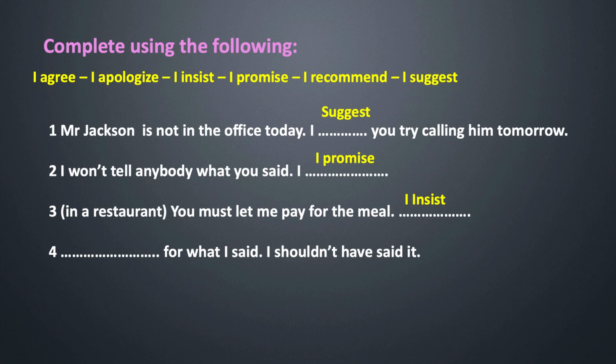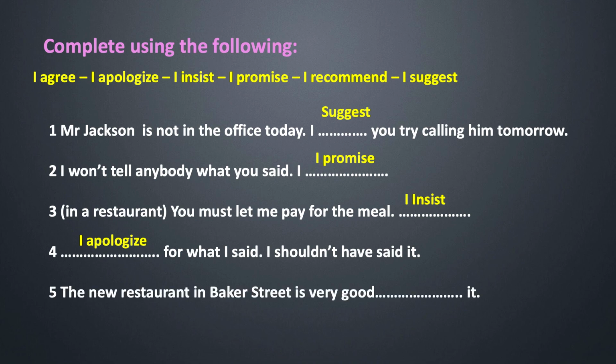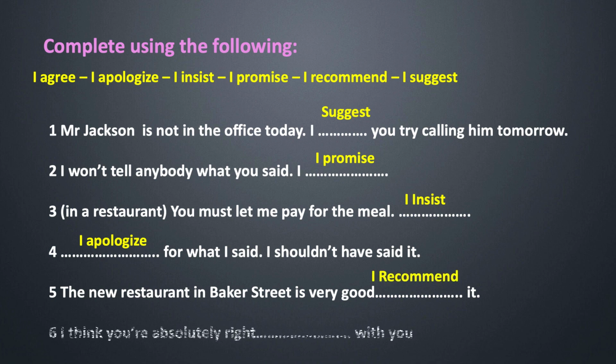For what I said, I shouldn't have said it. And the correct one is, that's right. I apologize for what I said. I shouldn't have said it. The new restaurant in Baker Street is very good. That's right. I recommend it. I think you are absolutely right. That's right. We usually say, I agree with you.